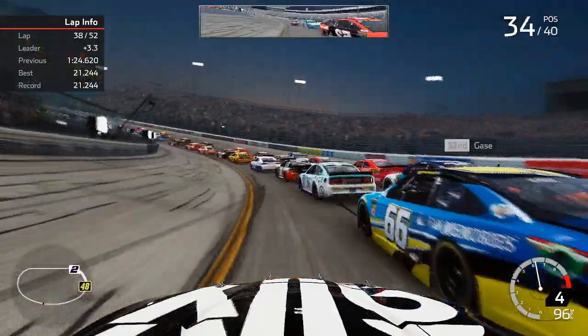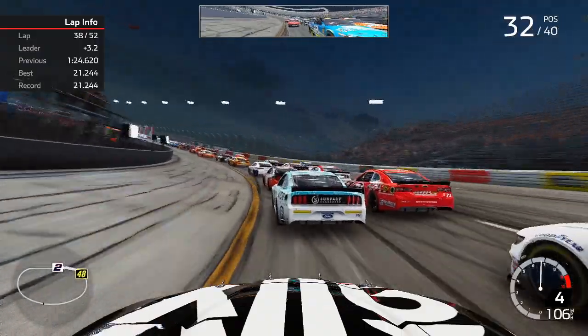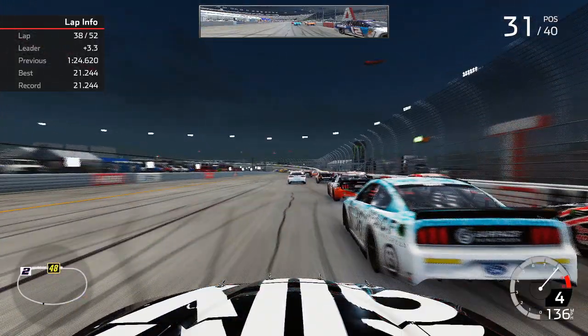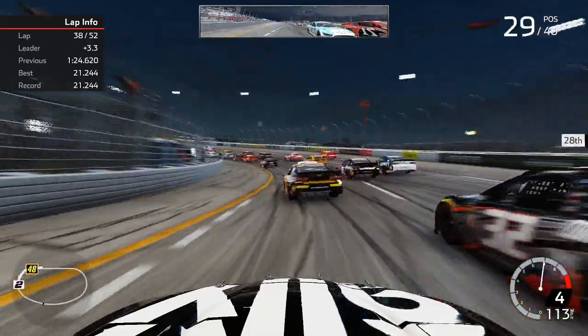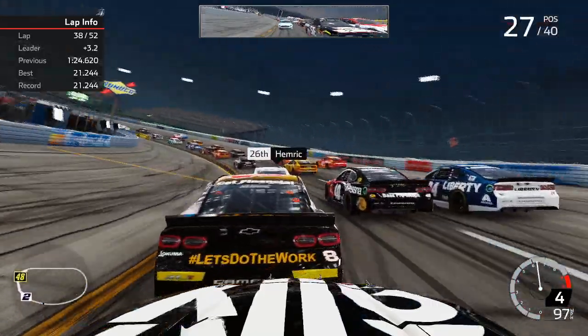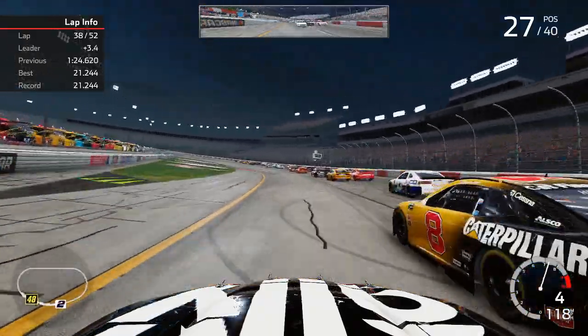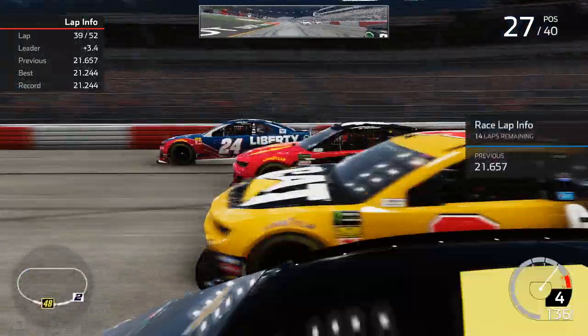2 cars before we even get to turn 1. 6 cars, 7, 8, 9 cars. And we've only gone down to the back straight. We've only done 2 corners. As we smack on the brakes again, we overtake more. We hit Daniel Hendrick in that number 8 car. We send him sideways, but he holds strong.